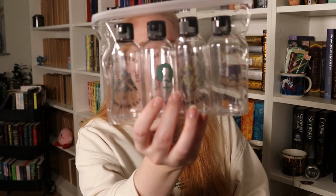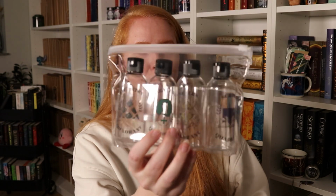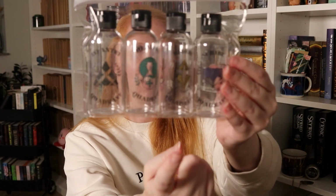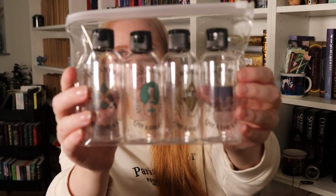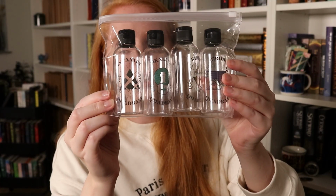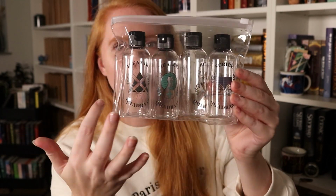Starting out with this item though. They look like travel bottles, which are very handy to be honest. I use them, but I think I had to throw mine out when I moved. These are Fourth Wing inspired, so you got the Scribe quadrant, Riders, the Healers and then Infantry, which is cool. I don't even know if the camera is focusing because it's see-through. You're gonna focus now? Oh, thank you. Okay, so we have the different quadrants in Fourth Wing.